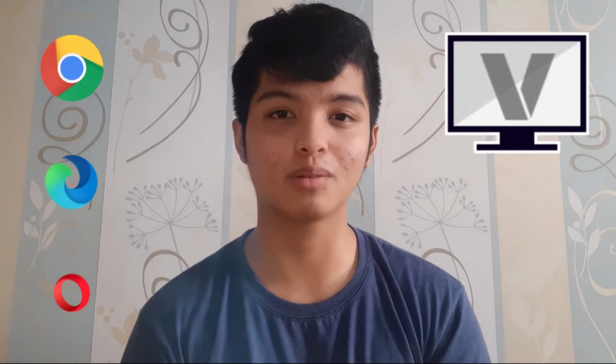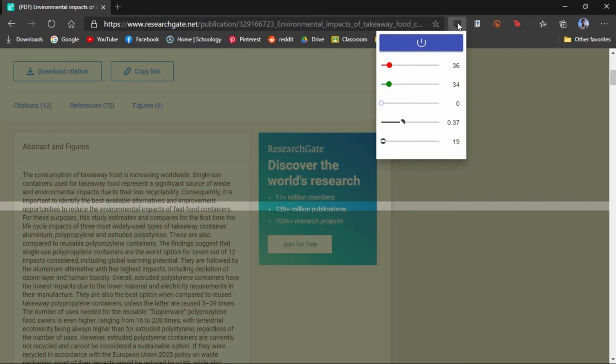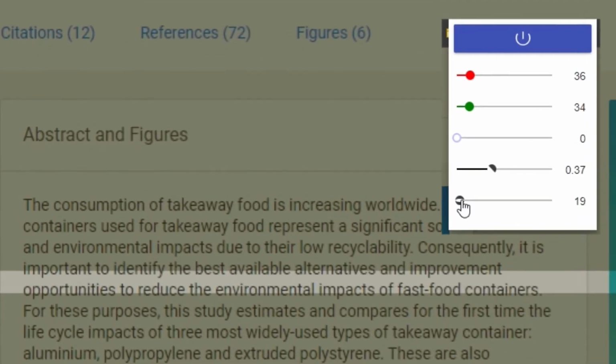That is why I present to you Visor. Visor is an extension that you can install for free on your preferred web browsers. It serves as a reading aid for its users, which is especially useful for us students, as it helps with concentration and comprehension in reading. Through this, various features are there to help you focus. For one, you can customize how many lines you want to read at once.